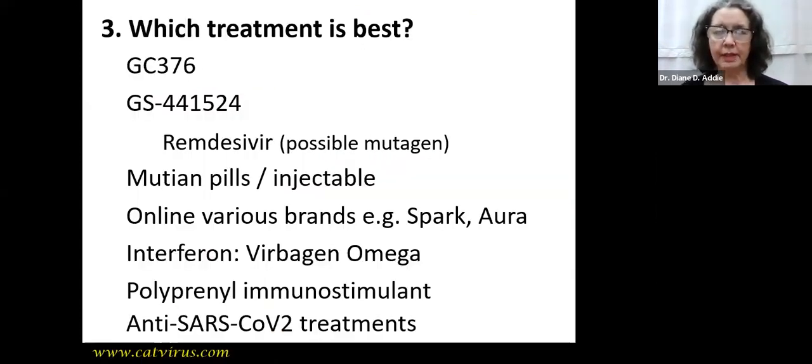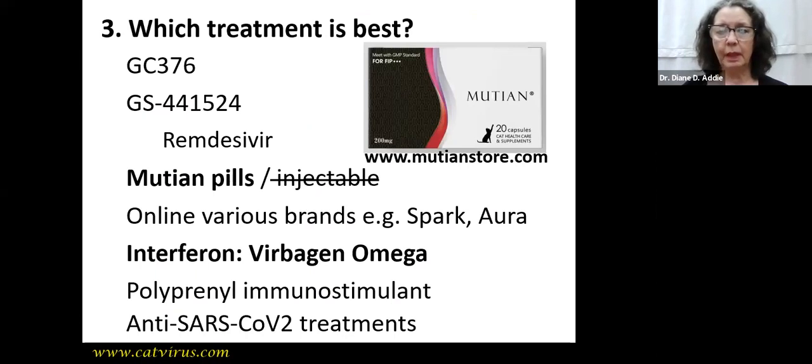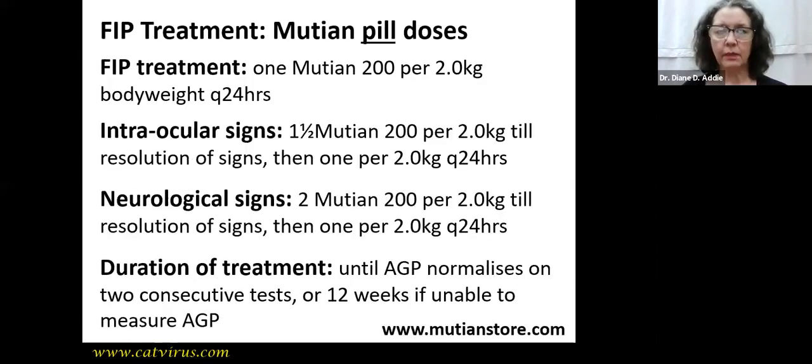So I'll cut to the chase, and spoiler alert, which treatment is best? It's Mutian pills. And we follow that with Virbagen Omega given by mouth. The doses are 1 Mutian 200 per 2 kilograms body weight each 24 hours, and you can divide that into 2 doses. For cats with intraocular signs, they need 1.5 Mutian 200 pills per 2 kilograms body weight. I would say until resolution of clinical signs, and then go back to only 1 pill per day.